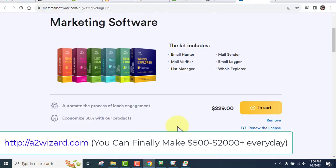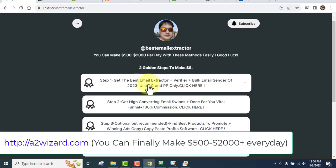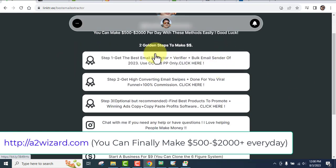Okay, so now this is the first method to make money online. You can easily make good money out here. Now people ask me how to write emails, how to write email swipes. I do not know how to write emails. I'm bad at writing cold emails, and I do not know how to make funnels, etc. For that, this second step is very useful.